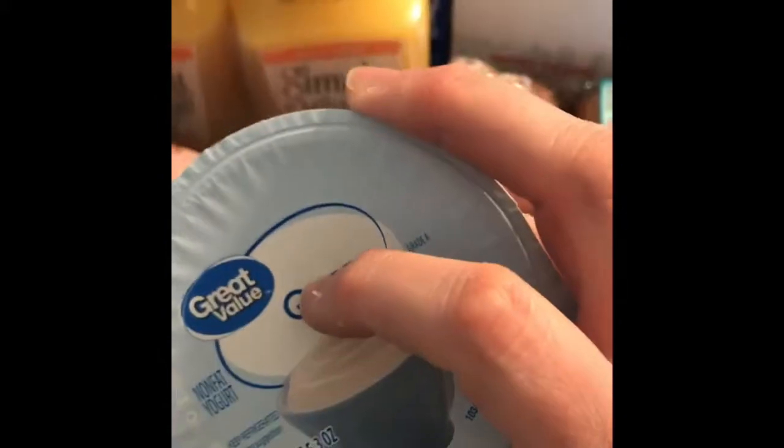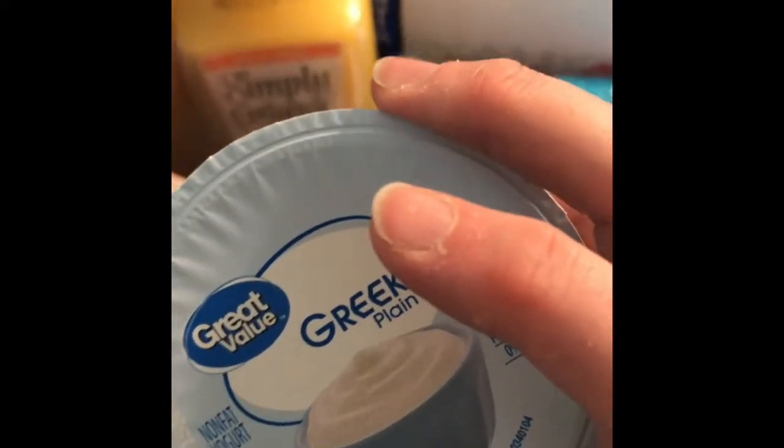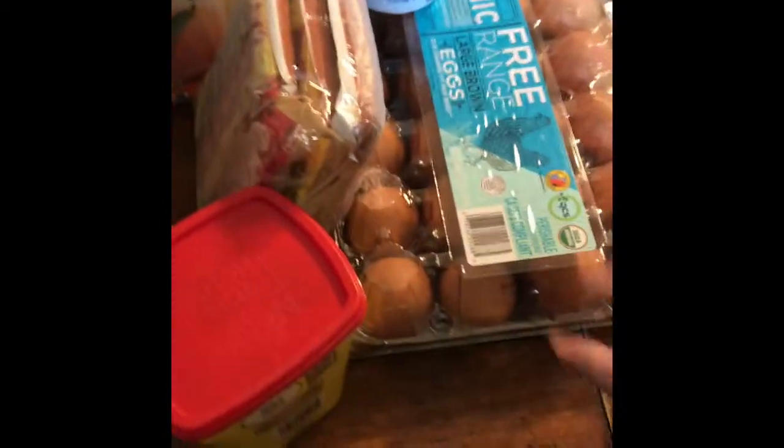I thought I could use this as a starter to make a bunch of yogurt, or I can just use it in my Indian recipe, depending on how I'm feeling. We've got 3 eggs.